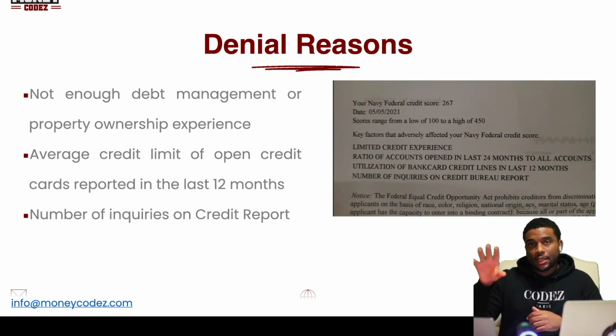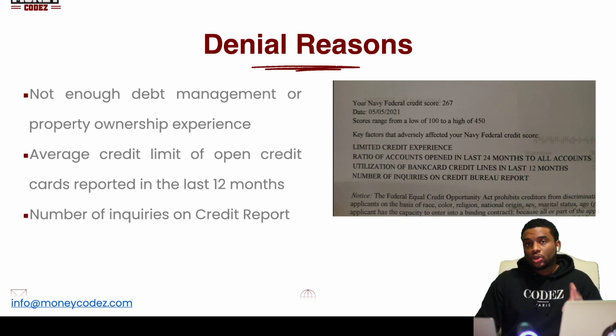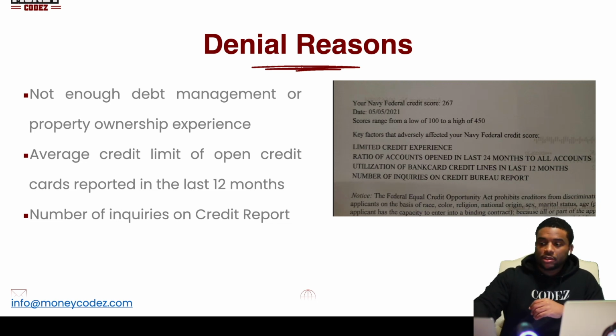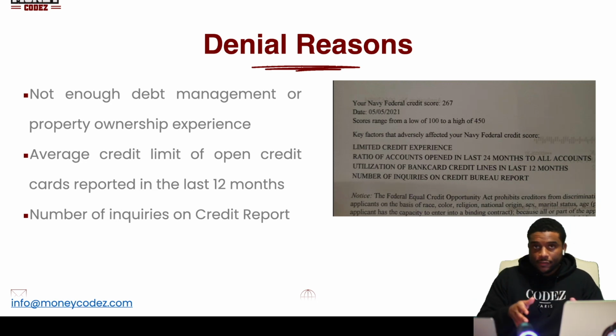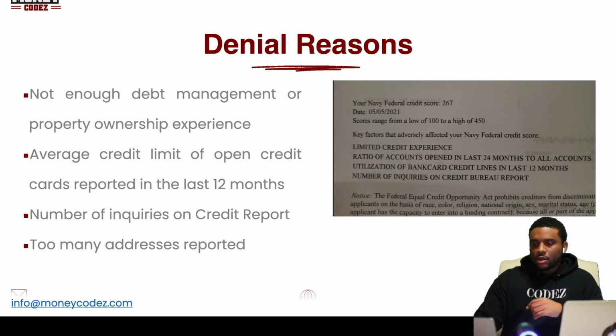Everything on the left is things that I'm seeing on real life denial letters. Number of inquiries on credit report is one of them. And I'm going to show you off of, I believe, TransUnion. I'm going to show you in a second, all of these reasons, they're not just specific to Navy Federal. These things are specific amongst all of the banks and all the credit unions that use FICO and Vantage. I'm about to show you where a lot of these reasons come from, because Navy Federal didn't make up these reasons.